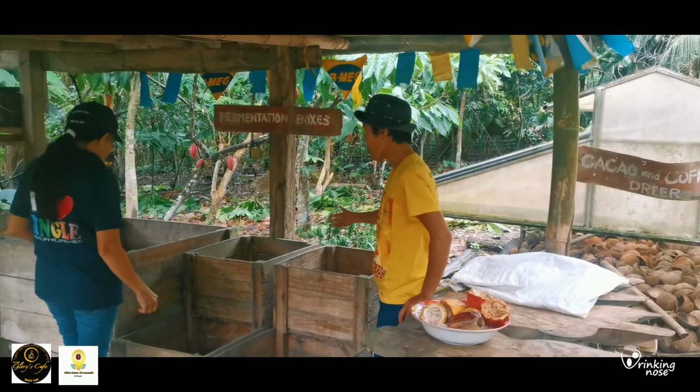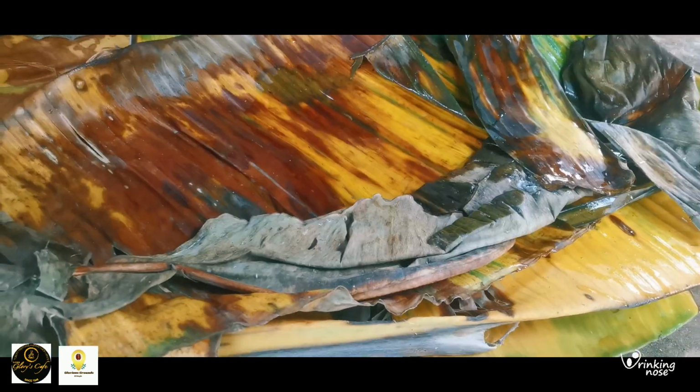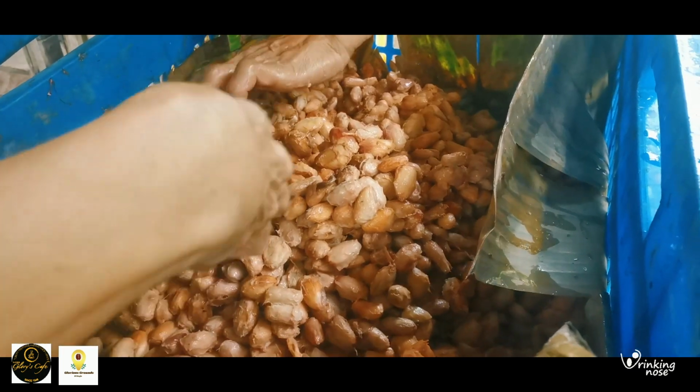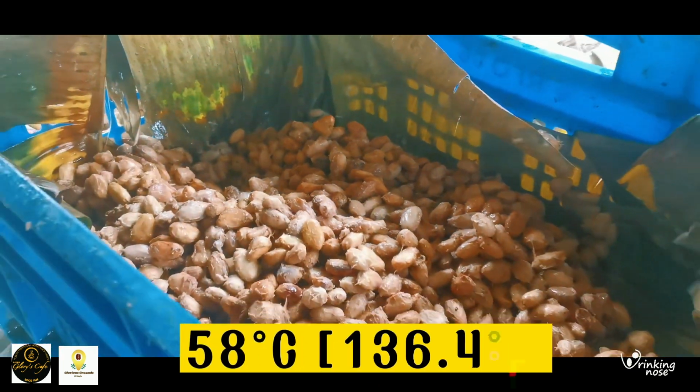Cacao is fermented in wooden boxes the same day the harvesting happens. Banana leaves are used to cover the fermentation boxes. Fermentation begins when sugars start to get concentrated and the temperature rises.